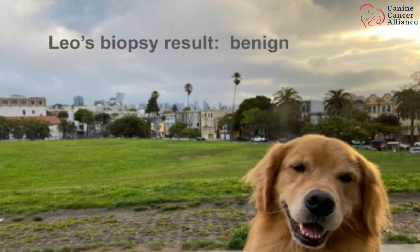Eventually she did. After leaving him at the clinic for half a day, he was sedated and had a biopsy done. The biopsy result came back benign, so that was a really, really happy ending. And if you do have a mass that could be checked out with a biopsy or fine needle aspirate, then there are actions that you could take.